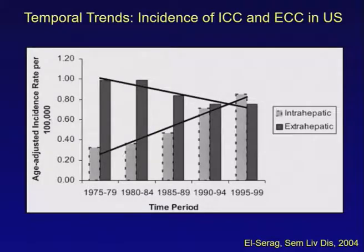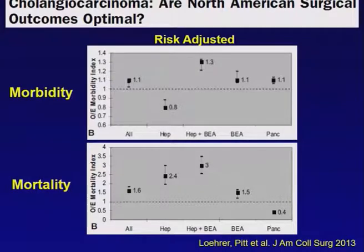As you saw yesterday, there is a rising incidence of intrahepatic cholangiocarcinoma, as you can see from the light gray bars. And there's something called the National Surgical Quality Improvement Program, or NSQIP, that looks at how we do in a perioperative setting for patients who undergo resection. And these are for cholangiocarcinoma.